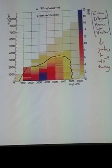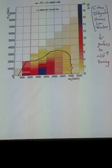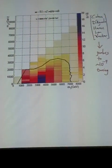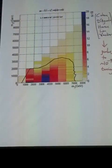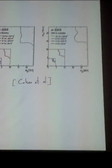If we don't see anything, the tuning goes from one part in 100 to one part in 10,000. We have never seen one part in 10,000 tuning anywhere else in nature. We can't shrug our shoulders and say it's compatible with the look-elsewhere effect anymore. It's not compatible with the look-elsewhere effect anymore. It's 100 times worse than anything we've seen anywhere else, except perhaps the cosmological ones.